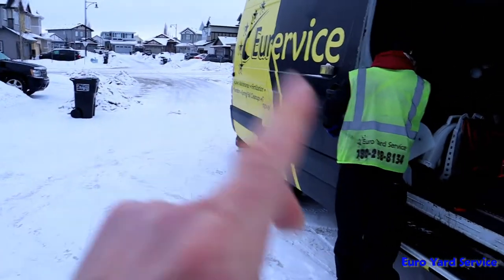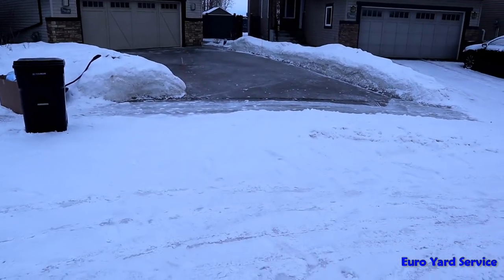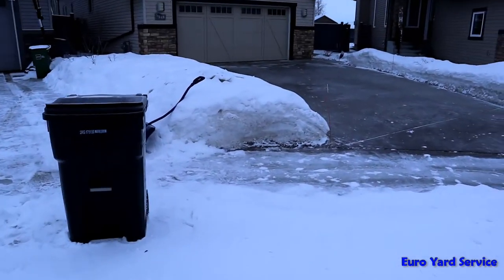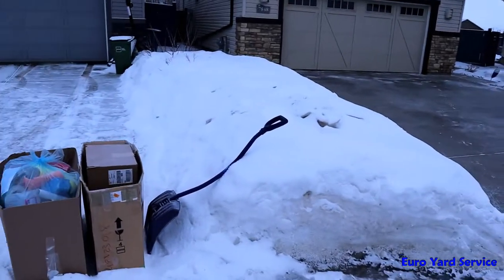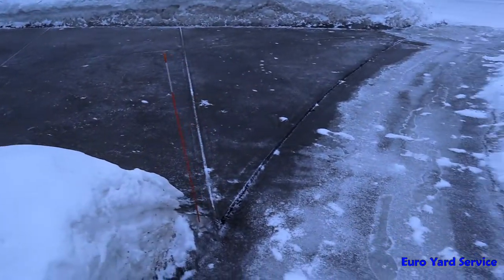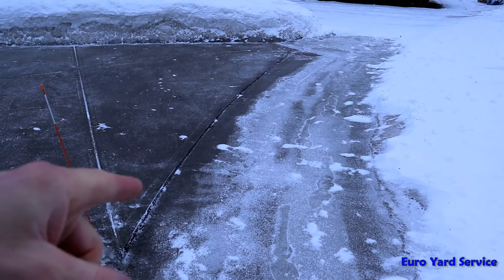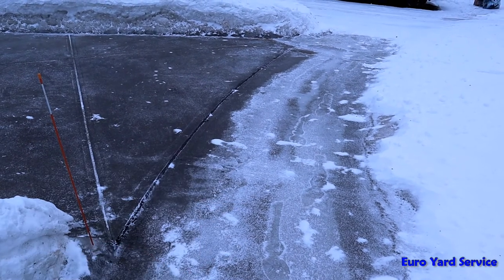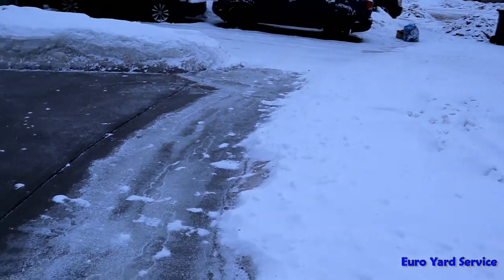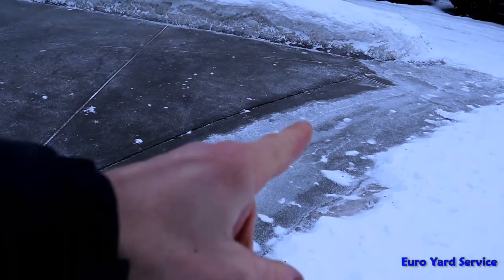Anyway, so that's property number one. Looks pretty good. And we are missing a snow shovel. Picking up that snow shovel here. And you can tell this sidewalk here is very icy. That's the flooding that I pointed out earlier. It's all icy there.